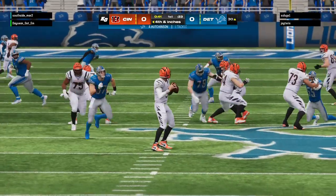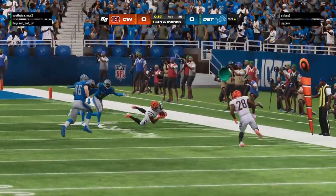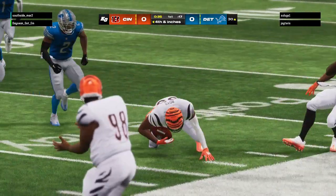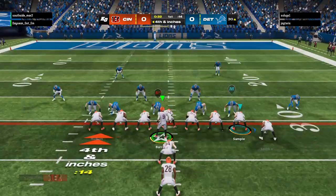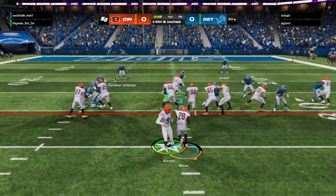Every coach we ever talk to says to his team before the game, quick start, guys. Let's get out of the gate fast. How about that? They took his lesson to heart, didn't they? They did exactly that. A nice diving catch here on the game's opening drive. And on their first drive, the offense staying out there. They're going to go for it on fourth.